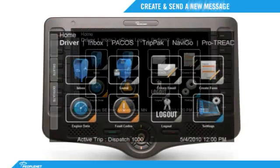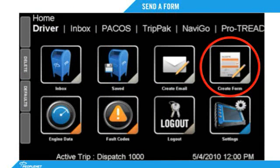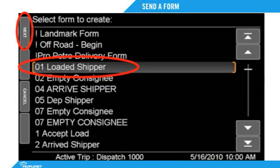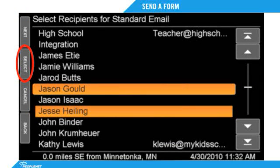To create a new form, press the Create Form shortcut on the home screen, or press the Create Form shortcut on the inbox screen. Select the form from the Forms List screen, then press the Next button. Select recipients the same way you did for an email, by selecting each recipient's name, then press Select. You may also press the spacebar on the keyboard to select recipients.